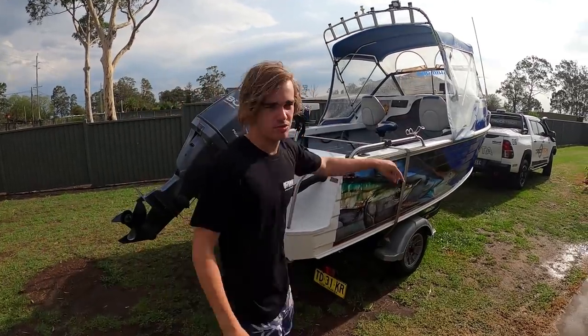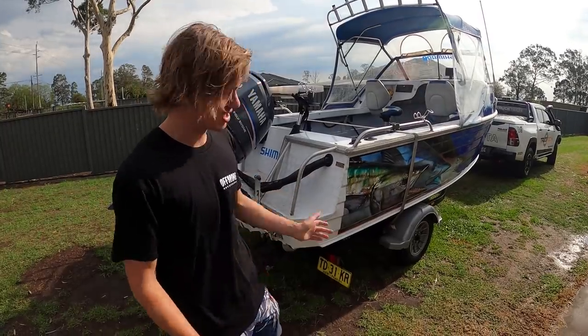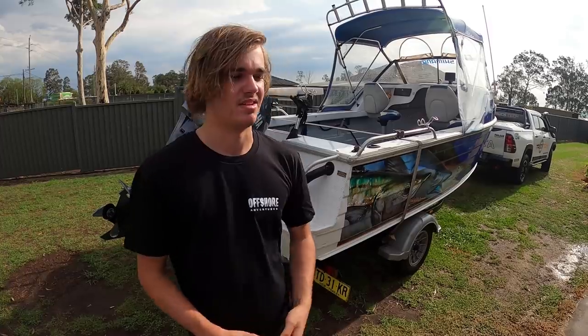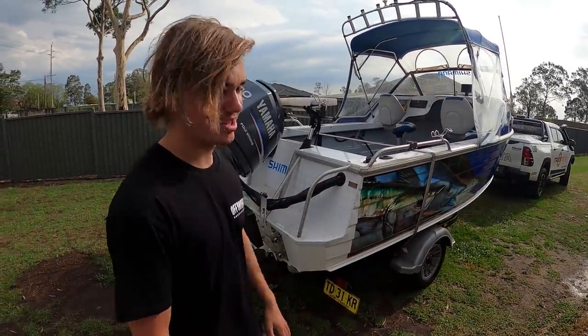pretty nice boat. We had a look through it. It's got a lot of extras, electric motor. Everything's really nice. We can't really fault it, what we're finding. It's tiny little things, but nothing to go, oh, I'm not going to buy it for that. It's a tiny bit of rust, but yeah. Take it out in the water now, see how it runs. We've just met Stefan and we're driving down to the boat ramp to test it.